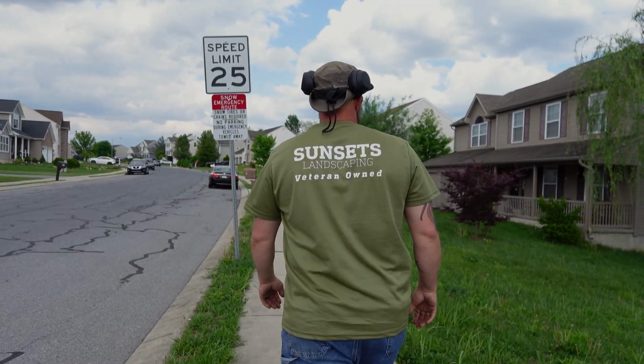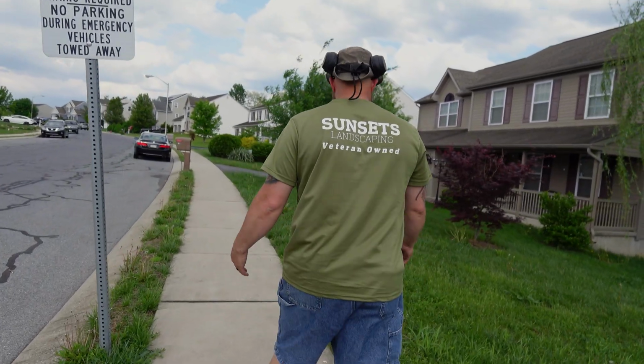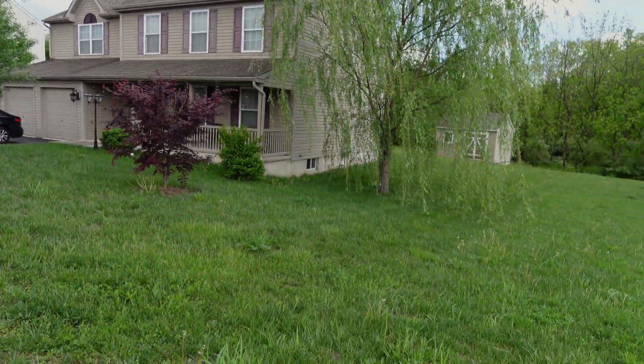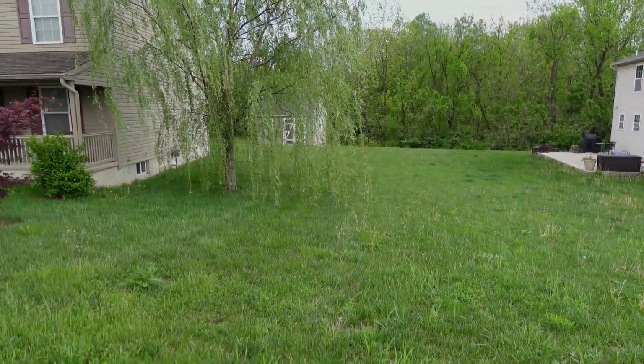We should probably knock on a neighbor's door. We could probably cut their lawn too and make some more money. But my guess is it's somewhere in here. You can usually see a path. Sort of right here. Right, so it looks like it's right in here. So, you know, if we're off a little bit, we're off a little bit.